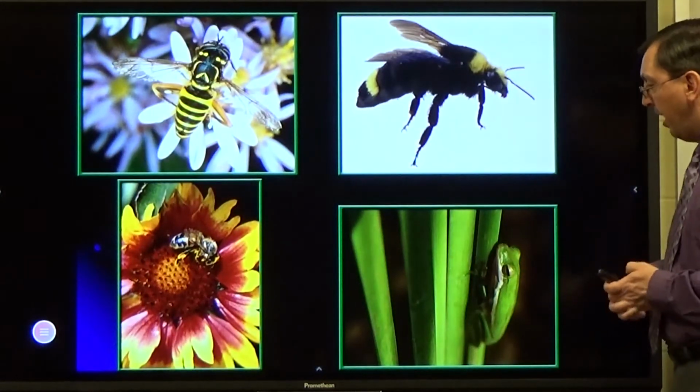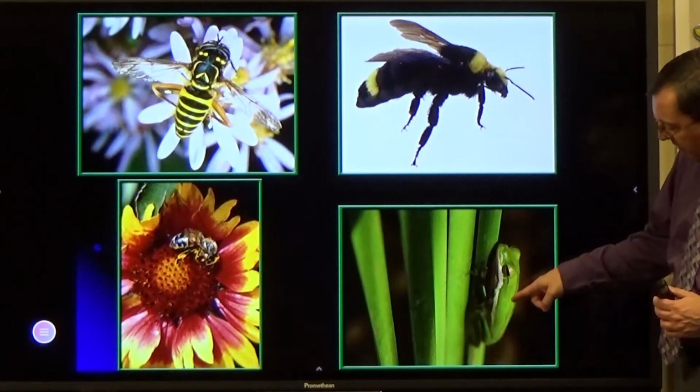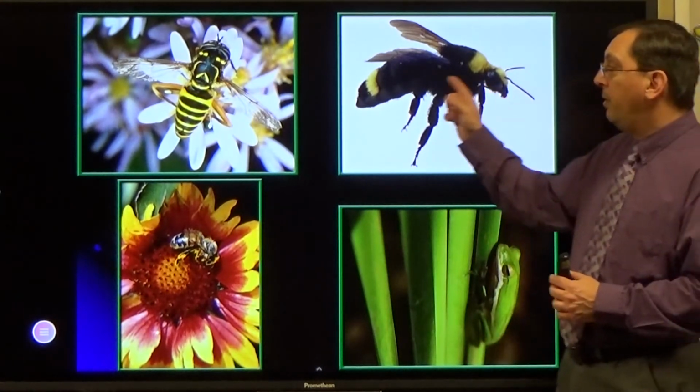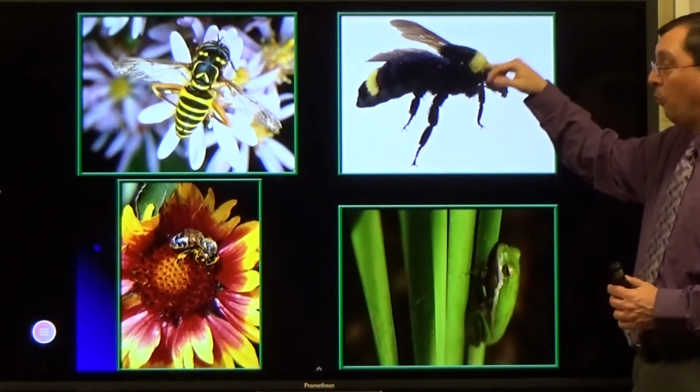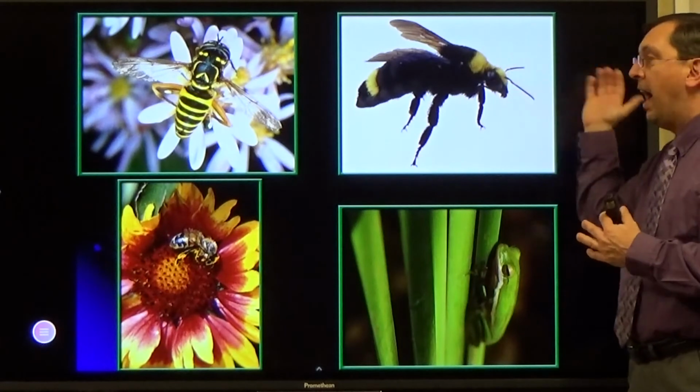So up here you see some examples. Camouflage right here. You see the frog has a stripe down the side which matches the light color on the plant. Up here you have a bee and a fly. That's a fly. It has a similar pattern, but you notice the wings are different. If you look up close, you'll notice they're different, but from far, their patterns match.